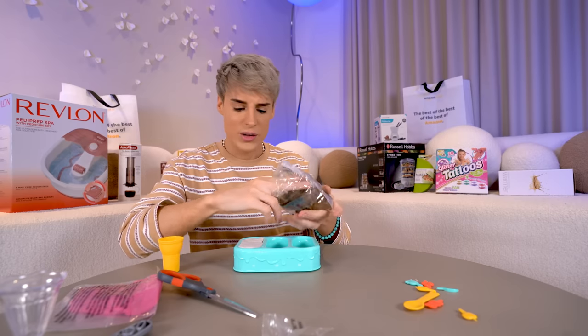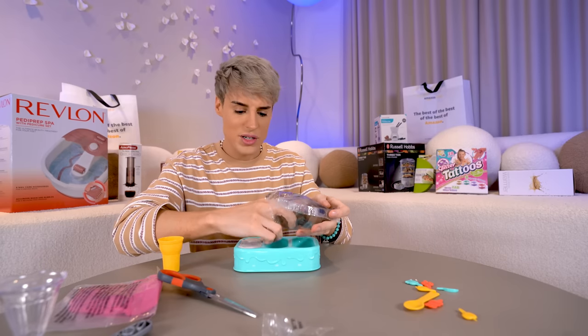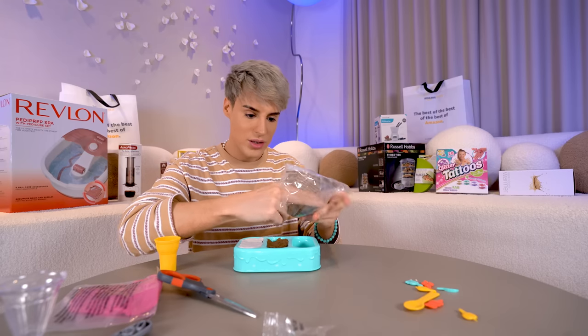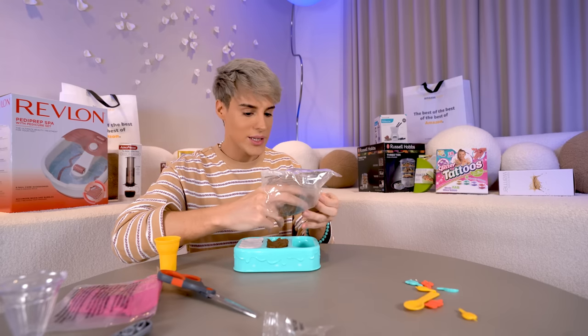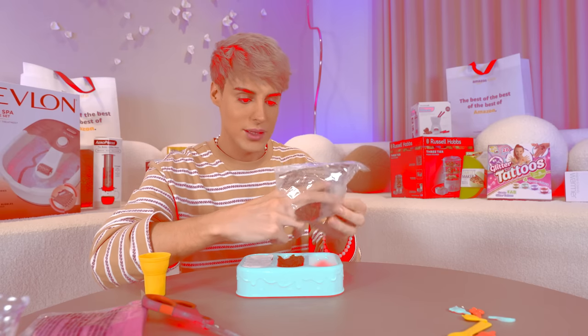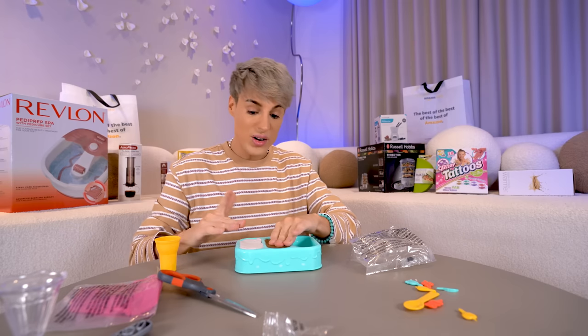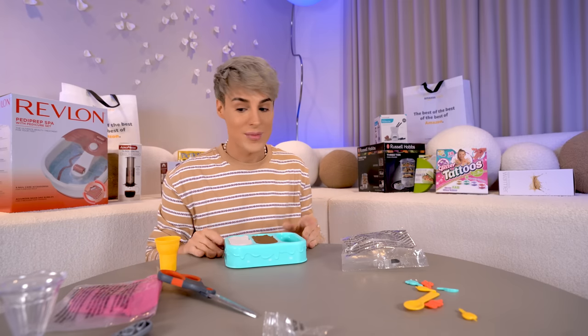Ooh, I don't like the smell of this one. This one smells like artificial chocolate scent. I'm trying so hard not to mix the colors, but something in my brain is telling me to mix them up. Just mix them up now. I can't believe this kinetic sand is giving me intrusive thoughts. I honestly can see myself playing with this for hours. I'm not even gonna pretend.